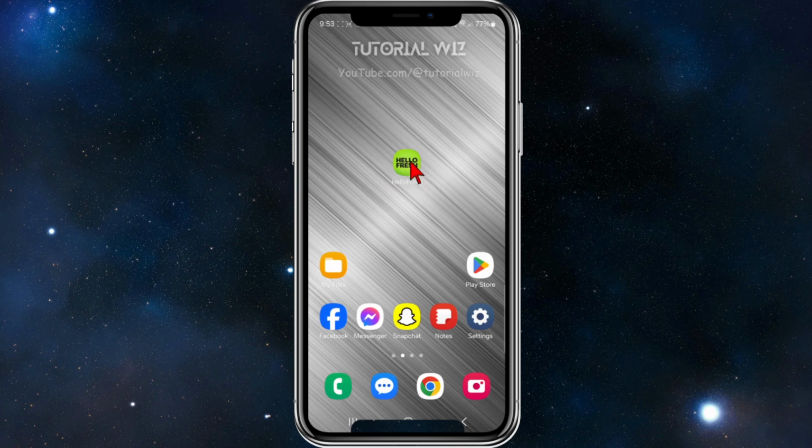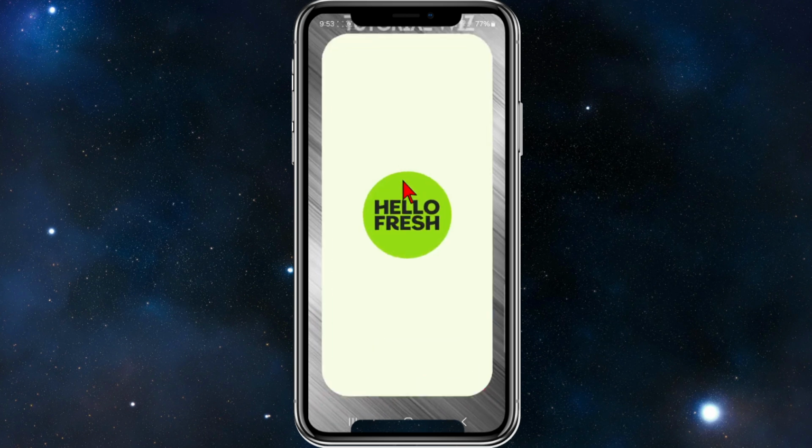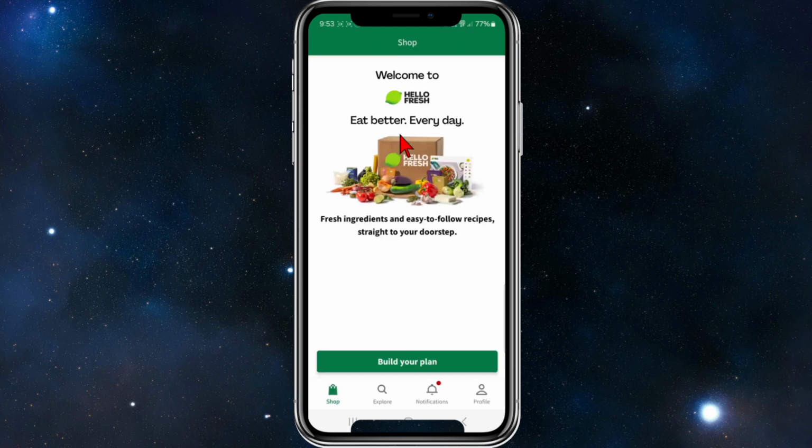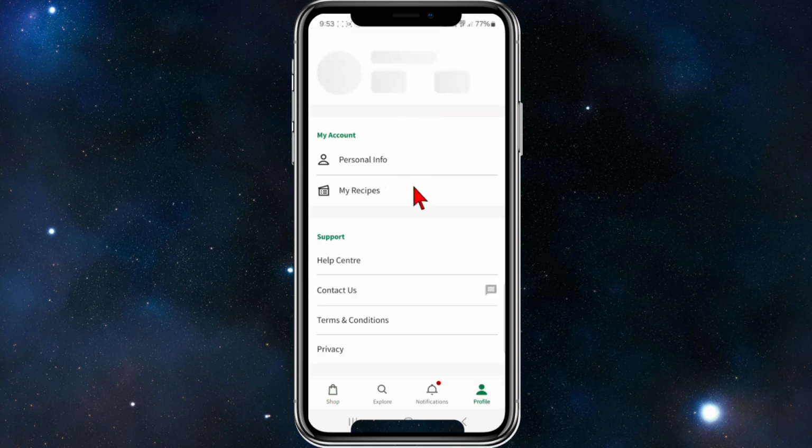Alright, what you need to do is go ahead and open up your HelloFresh app on your device. Now from here you need to make sure to log in. Once you've logged in, you'll be brought to the main page here. Now from here you want to click onto profile, bottom right hand corner of the page.